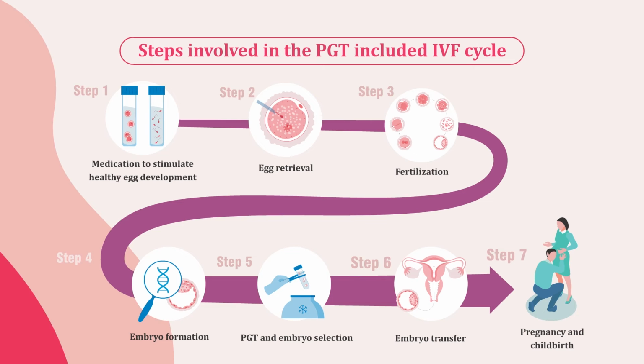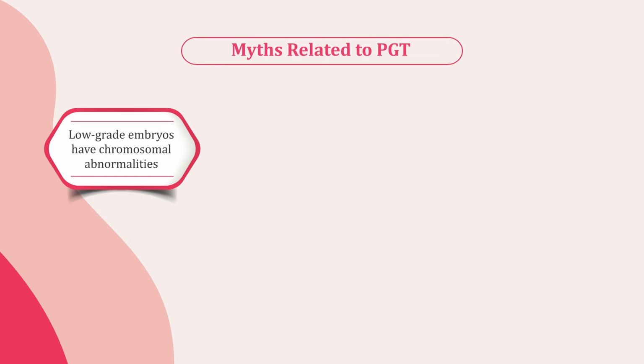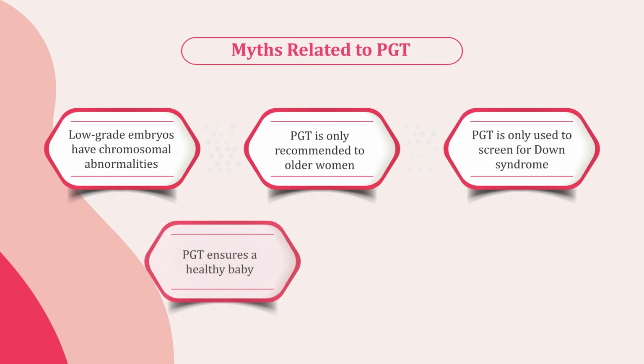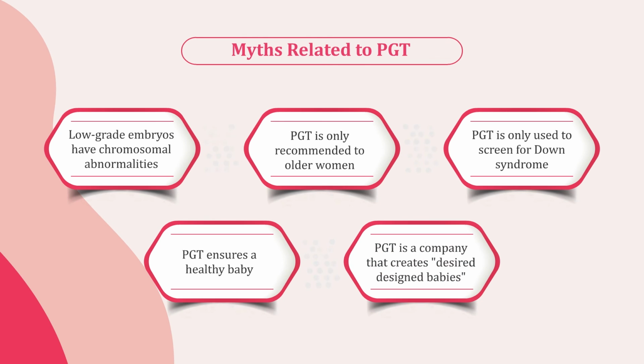PGT identifies possible abnormalities in the embryos tested that could affect the success of the pregnancy or the development of the baby. The test identifies healthy embryos without identified chromosomal defects that are chosen to be implanted into the uterus after the testing. There are several myths related to PGT, such as that low-grade embryos have chromosomal abnormalities and that PGT is only recommended to older women or to screen for Down syndrome. There is a misconception that PGT ensures a healthy baby and can be used to create designed babies.